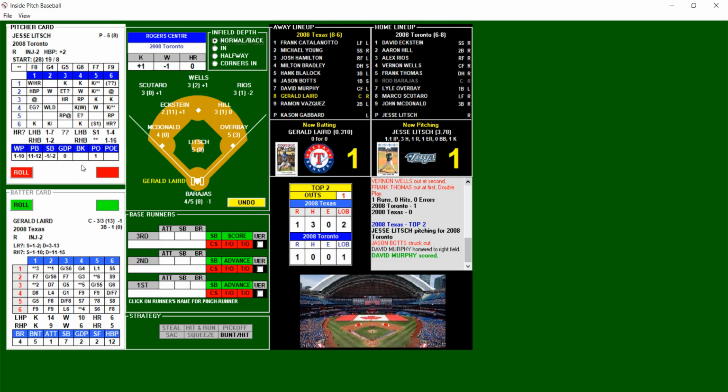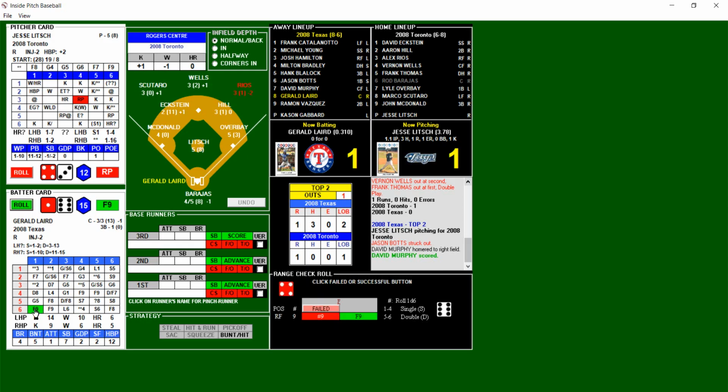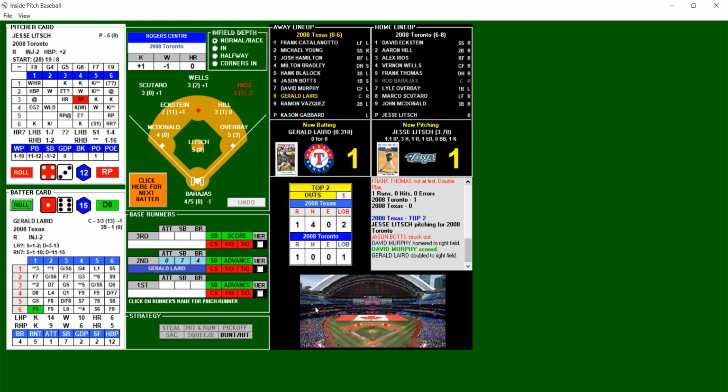All right, Joe Laird is up. He's batting a .310. Here's the pitch. 4-3, column 4, row 3. That's going to be a range play. 1-6, column 1, row 6, fly ball to Rios. We're going to check his range. Rios' range, that's going to be that first number there. That's going to be on a 1-3. That's going to be a 4. It drops past him, and that's going to be good for a double as Laird will hustle to second. Rios with the relay back in. Throws it to Hill, and they'll hold Laird at second. So the Rangers have a runner on second base.